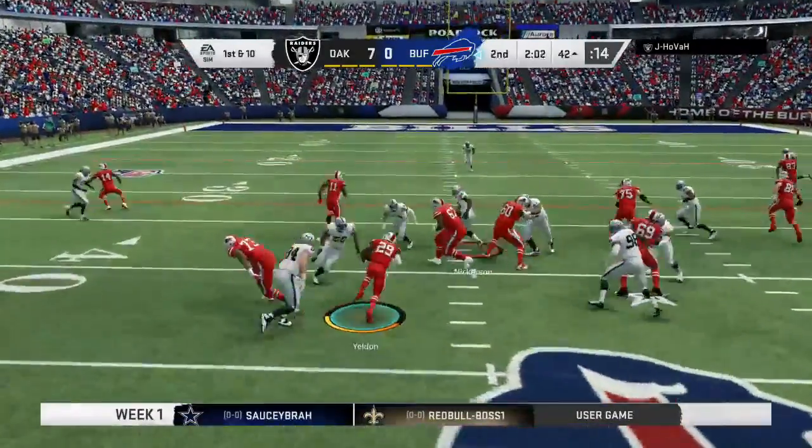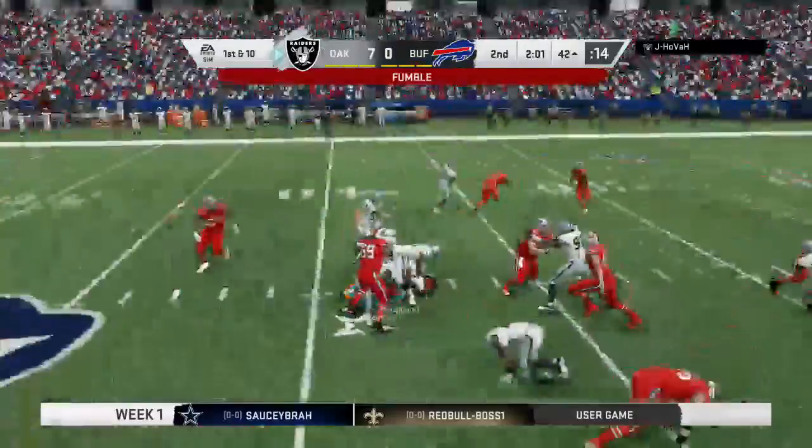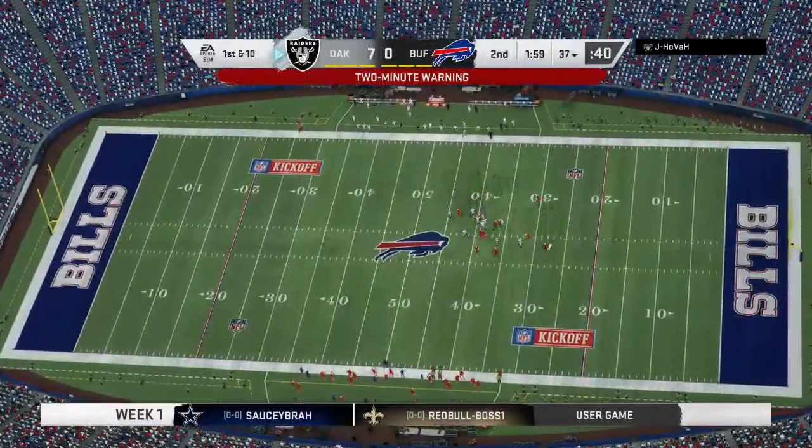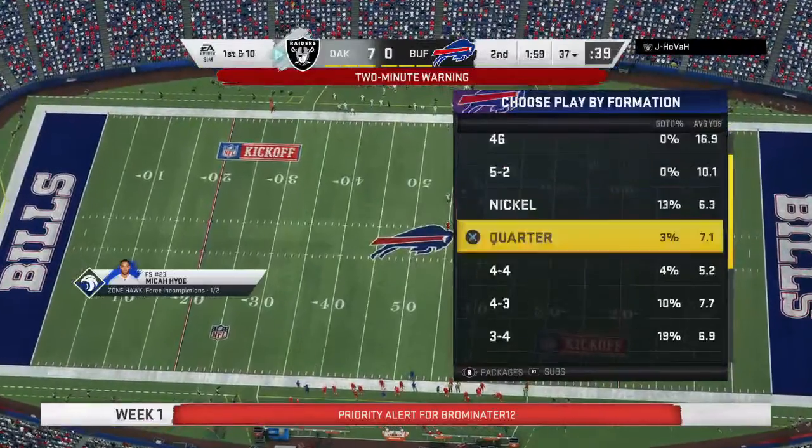Now it's Yeldon. Yeldon fighting. He lost the football. And the Raiders pick it up. And his guys are going to get the football at the 37-yard line.